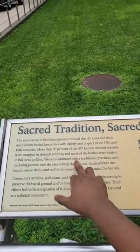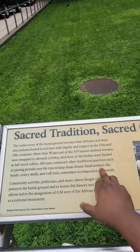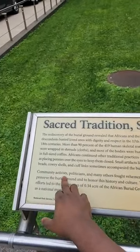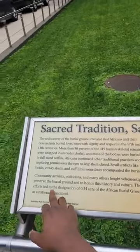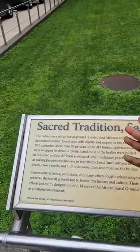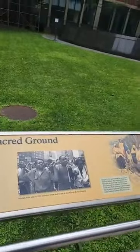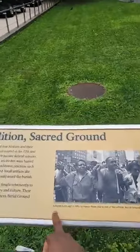Africans continued other traditional practices, such as placing pennies over the eyes to keep them closed, small artifacts like beads, cowrie shells, and calf links sometimes accompanied the burials. Community activists, politicians, and many others fought vehemently to preserve the burial ground and to honor this history and culture. Their efforts led to the designation of this 0.34 acre of land for the African Burial Ground as a national monument. So even without community activists and politicians, mostly Africans or Africans in America, or what today you refer to as African Americans, this wouldn't even have happened, you know. And these were some of the activists.